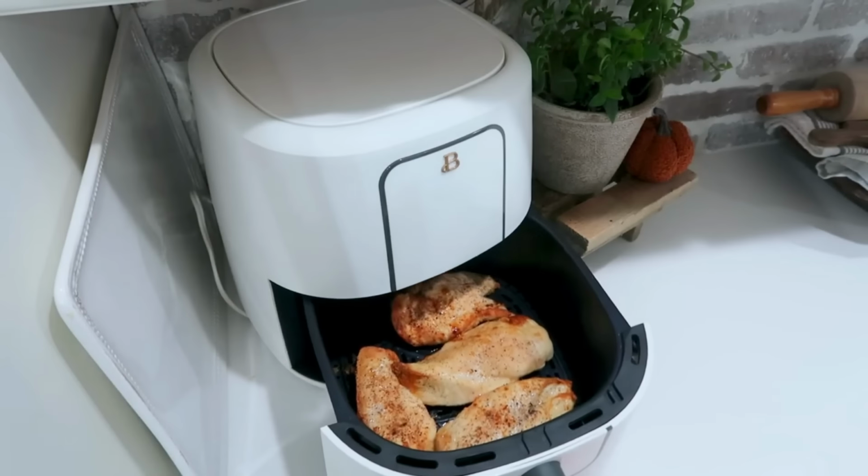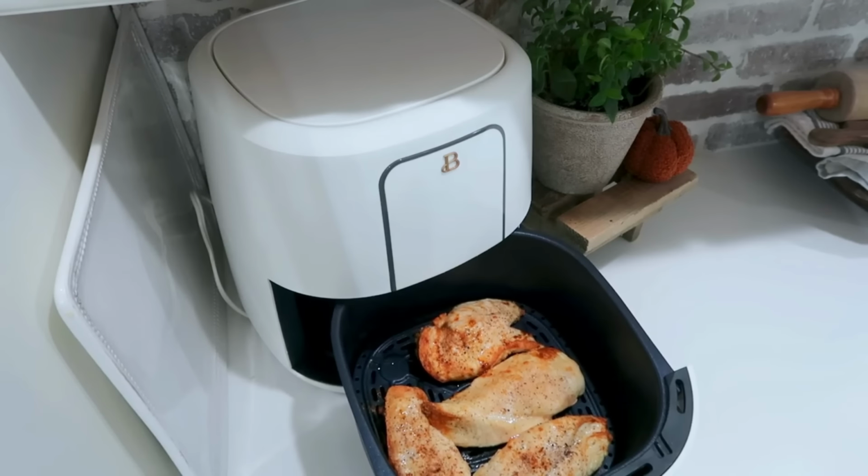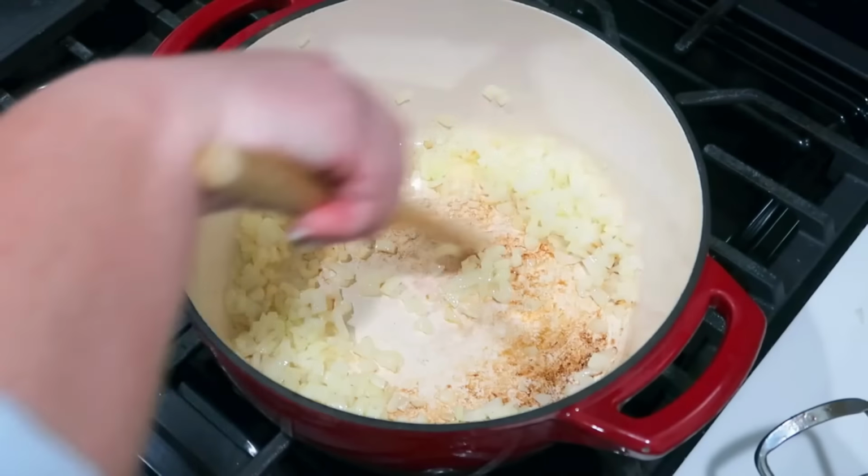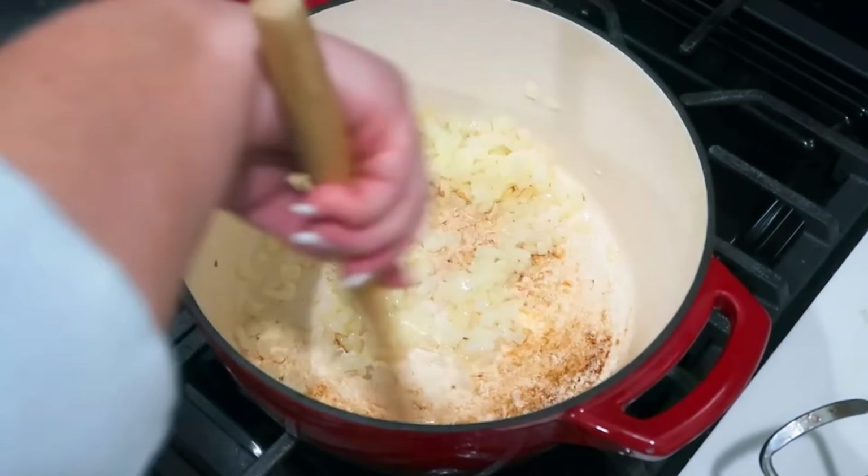As I was preparing those, I heard the air fryer finish, so I just took a little peek. We're going to leave that inside with the air fryer off until we're ready for it.